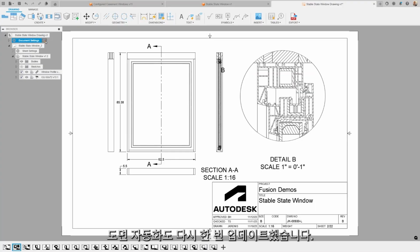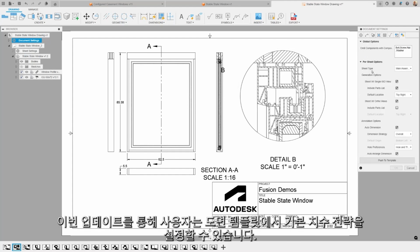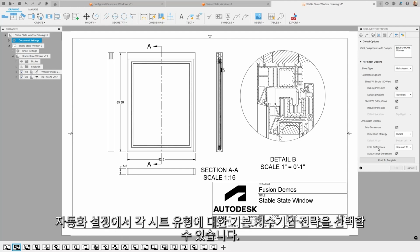We've updated drawing automation once again. This update allows users to set default dimensioning strategies in their drawing templates. When you create or edit a drawing template, you can now choose a default dimensioning strategy for each sheet type in the automation settings.